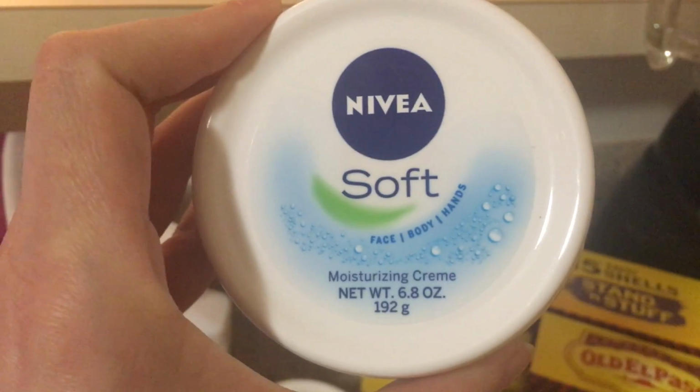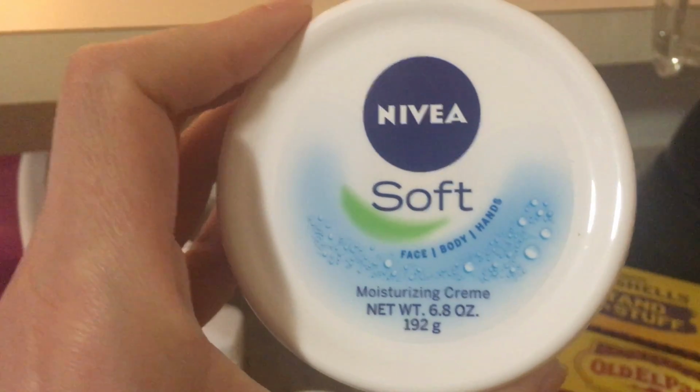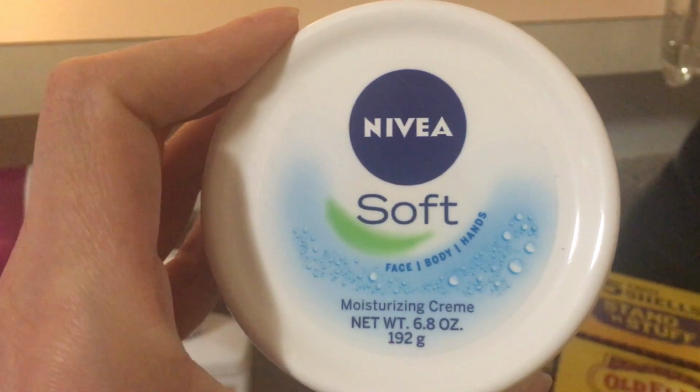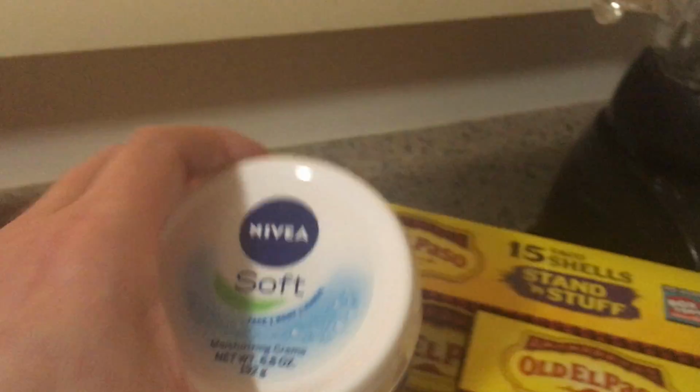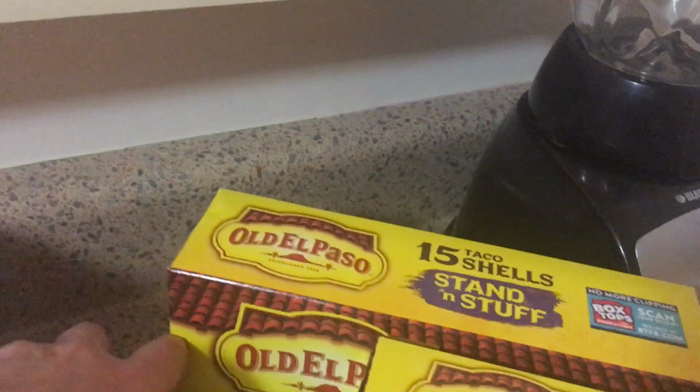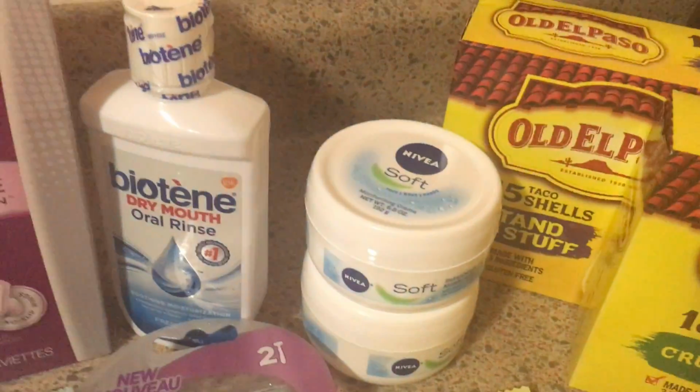And it's the soft moisturizing cream, 6.8 ounces. It says for face, body, and hands. I've never tried this before, but it sounds really luxurious. I love lotions and creams. And in the wintertime here, my hands tend to get dry.